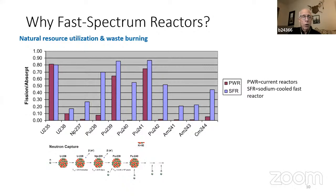So I'm going to get nerdy here with this chart, and I pasted the chain I showed you at the bottom, of reactions with neutrons and uranium-238. You can look at these bar charts as the probability that each of these steps would happen. There are two sets of bars here. The red ones are pressurized water reactors, which are current commercial reactors, which are thermal reactors. And the blue ones are sodium-cooled fast reactors, which is the kind of reactor that I'll be talking about during most of this time. And we're looking mostly at uranium-238. This is the probability of fission if that nucleus absorbs a neutron.